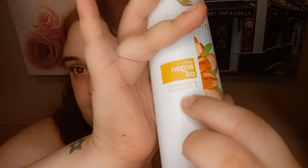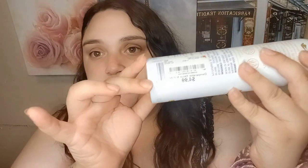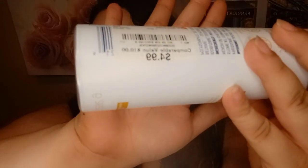So that was that. Now, this was interesting, I got this Dove body wash mousse with argan oil, also perfect for shaving. So you can use this as shaving cream or as body wash. It literally says right here, you can use it for shaving, like a shaving cream. It's 10.3 ounces from Dove, and I love Dove. It's a really great brand, and this was $4.99.